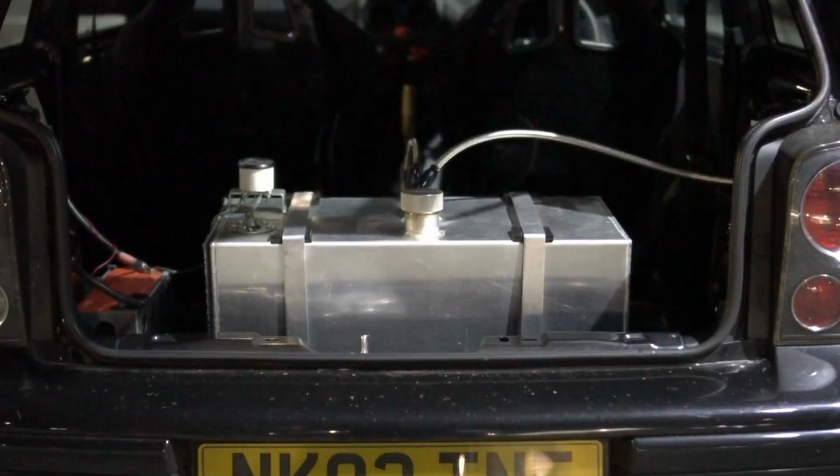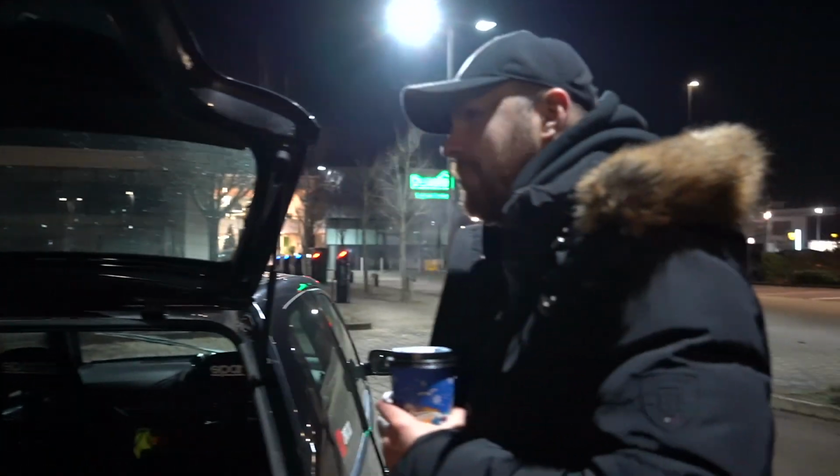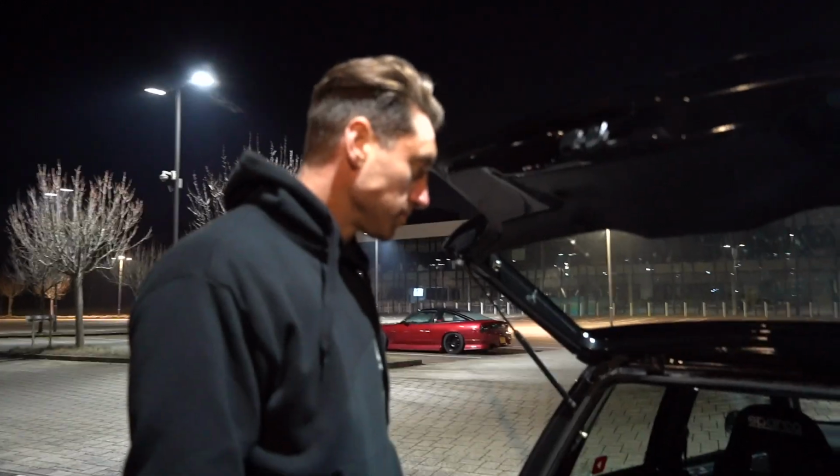Batteries in the back, and you got the fuel cell in there and a swirl pot. It's pretty. Is that custom or is that off the shelf? All of that's custom. Yeah, every single bit of it. So that was made by this company here. It's a nice bit of kit. Really nice bit of kit. They made that to spec, and then the straps and everything we made for it.